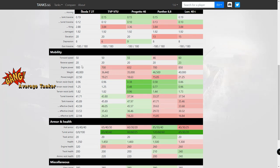Anyway, moving on to mobility. It's actually quite decent. It's got quite decent speed. Its terrain resistances are quite good. Its engine power is pretty good. Power to weight ratio is bloody good as well. Better than anything else. So it's quite a nippy little tank. The reverse is okay. A bit slower than some of the French ones, but that's not too bad.